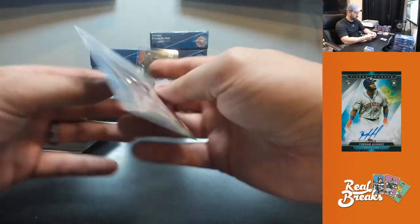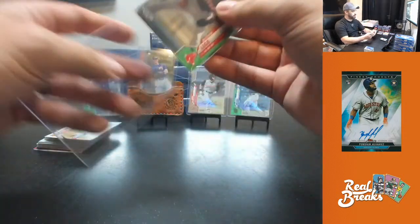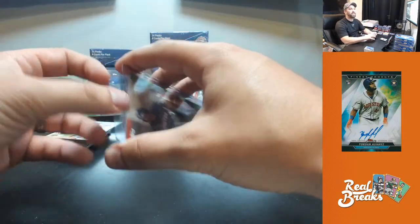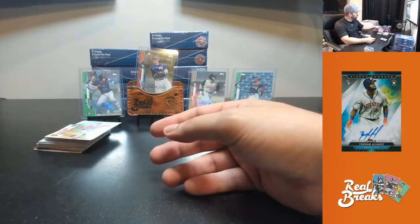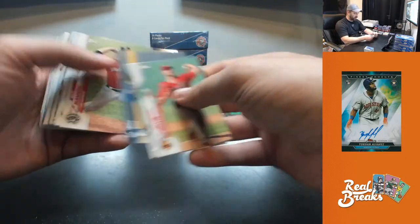Matthew Lugo green for the Red Sox out of 99. We just started that Real Sports Cards page, so we need as many likes and follows as we can get over there.